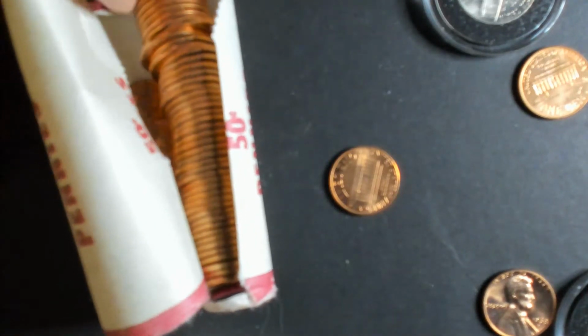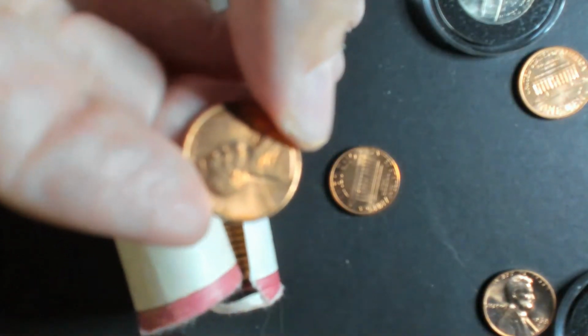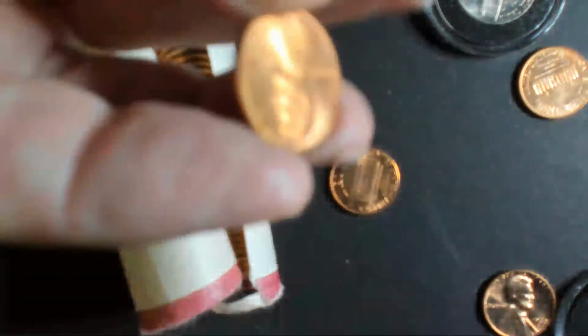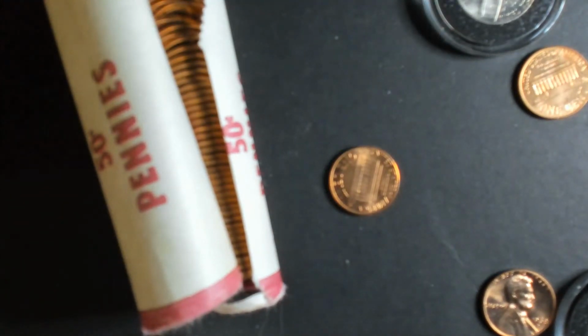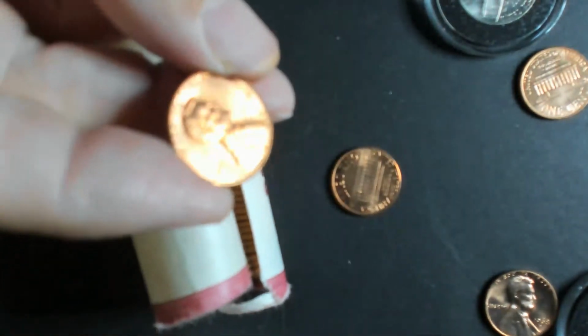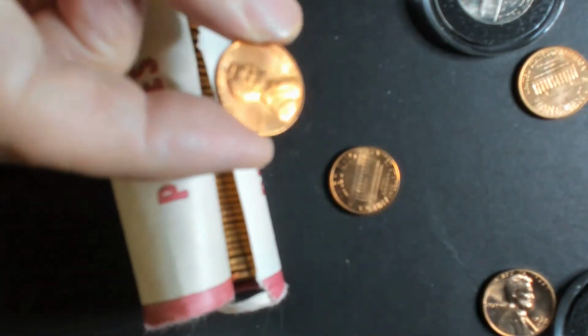Well, first let's check, because this is my favorite thing, is to check the end coins. Normally the enders have such great toning. They're normally a useless coin for any type of grading though. But I didn't care about that. I just love the toned coins.